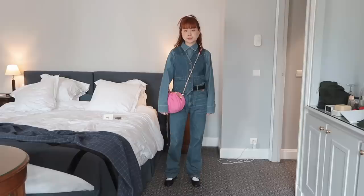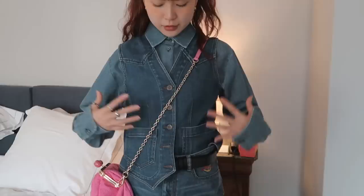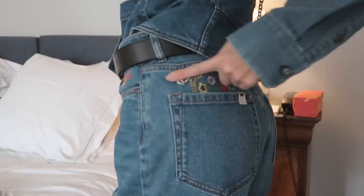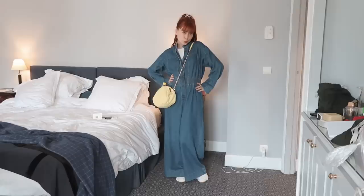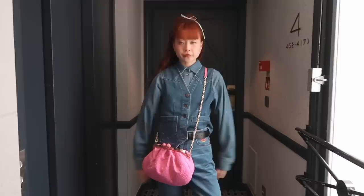Cute. Oh my goodness. You look like a little farm girl. So yeah, this is my sister's outfit of today. First day in Paris with Weekend Max Mara. Wearing full Weekend Max Mara. She's wearing a vest and a denim shirt underneath, and denim pants. The detail on the jeans though. So pretty. And a pasticcino bag in pink. It's a jumpsuit. Yes, you look so comfy. And I'm wearing sneakers. Yes. And she did some rings in a yellow color. It goes so well with that denim look. It popped. Let's go. Okay. So gorgeous. Oh my god.